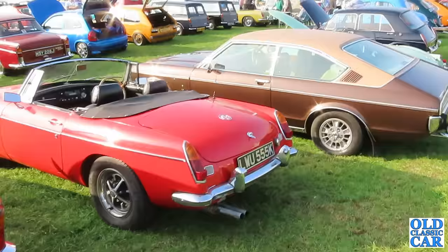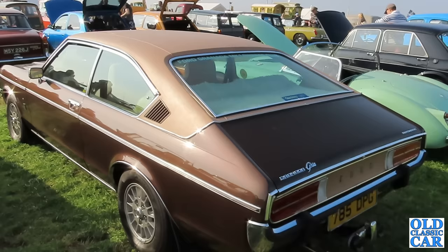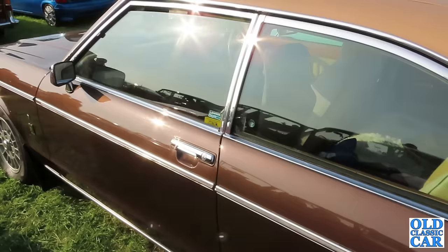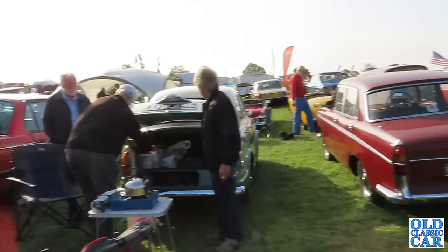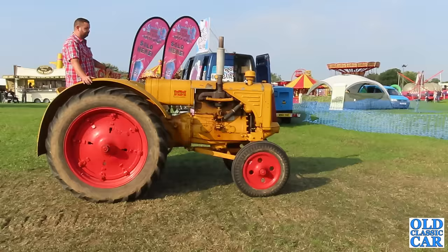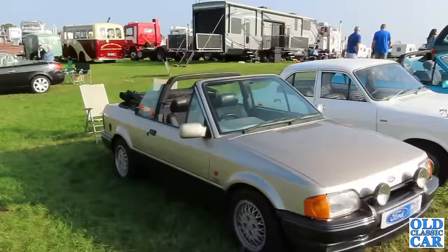Have another quick look at this Granada. You don't see these too often. This is a Granada Ghia, top of the tree. Well, back to the cars and let's see what we've got on row two.